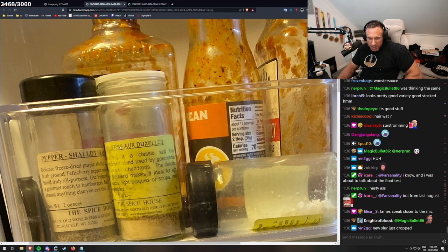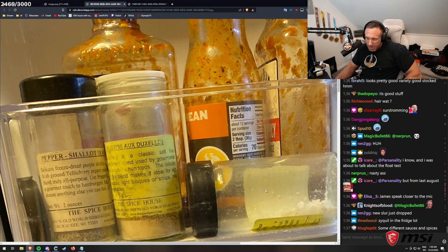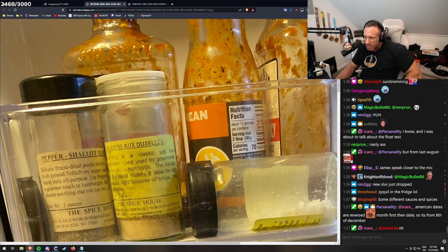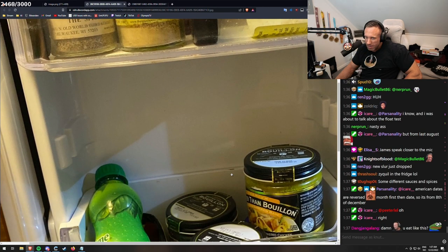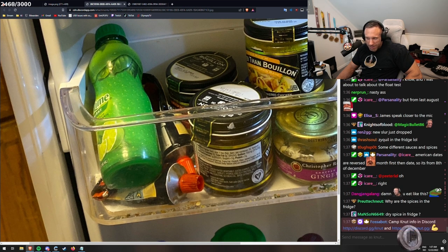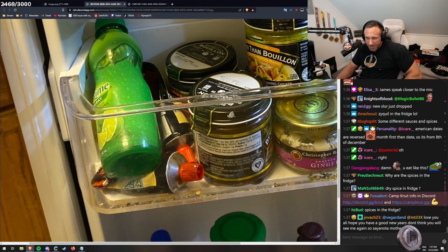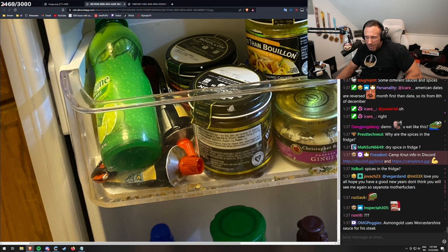Some spices. That's my barbecue sauce up top right there. Well. And you have your spices in the fridge? Those are just a couple random ones that happen to be in there. Okay. I don't think they need to be in there. No, they don't. Lots of bouillon for making different foods. Yeah.